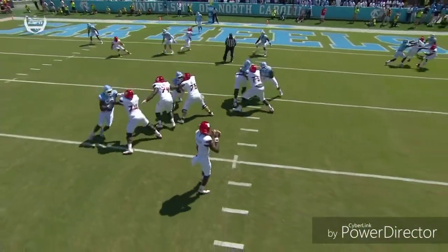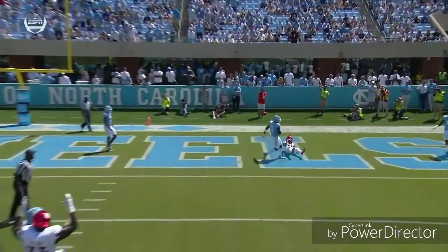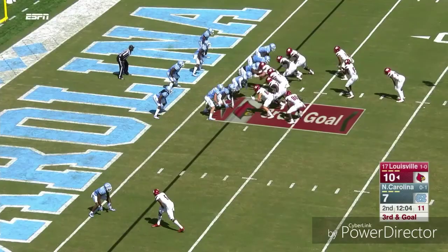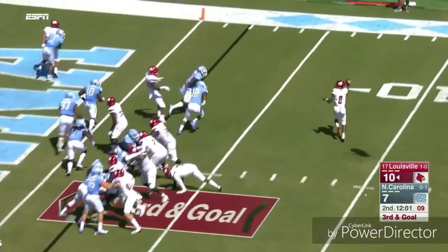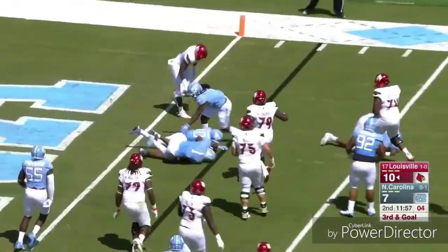Lamar Jackson keeping his eyes downfield. This is just a bust in coverage. You can see Lamar Jackson on the edge with the run pass. Jackson rolling out, pumps, gets rid of the pass, and it's almost intercepted.